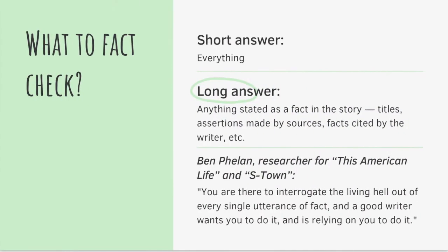So what do you fact check in your story? The short answer is everything. The long answer is anything stated as a fact in the story. Titles, assertions made by sources, facts cited by the authors, any statement made as a statement of truth in the story needs to be fact-checked. There's this good interview with one of the researchers for This American Life and S-Town where he says this, quote, "You are there to interrogate the living hell out of every single utterance of fact, and a good writer wants you to do it and is relying on you to do it," end quote.